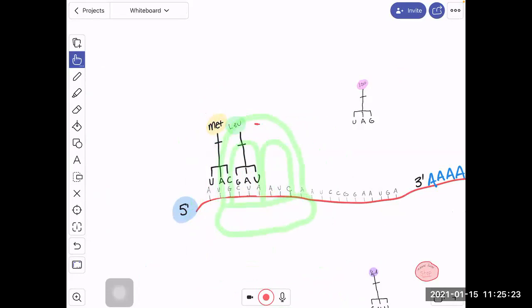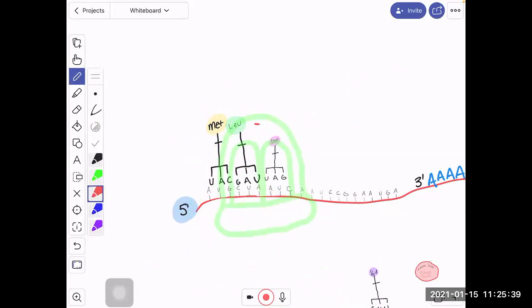It always moves one codon at a time. And then the next tRNA is able to come in. And that next one is going to be UAG, right? Isoleucine. So here's where my Explain Everything starts to kind of lose its ability to show this to you. So these red bonds right here that I'm drawing in, these are peptide bonds, right? That are forming in between the amino acids.